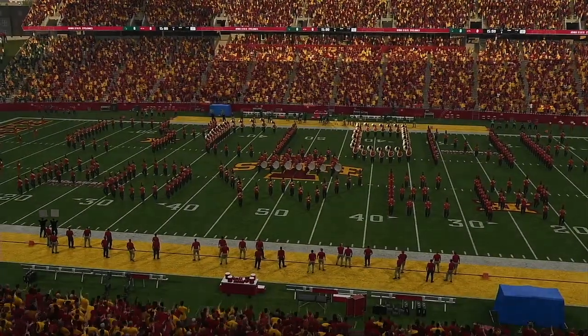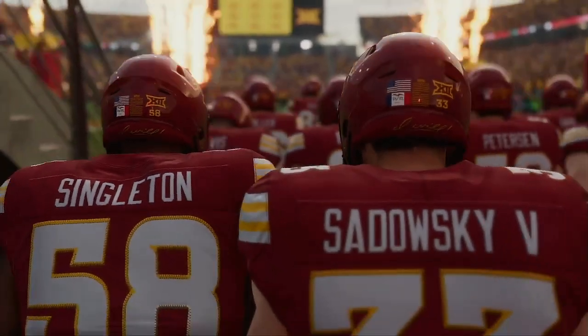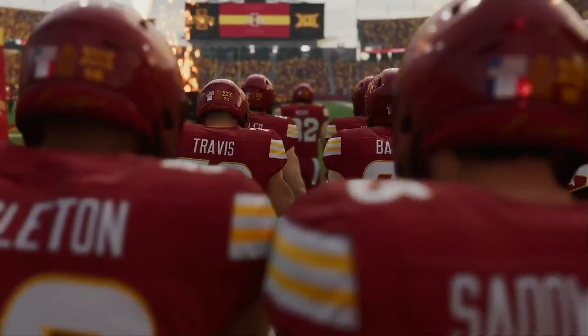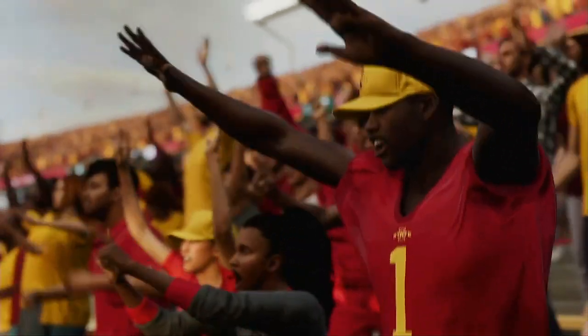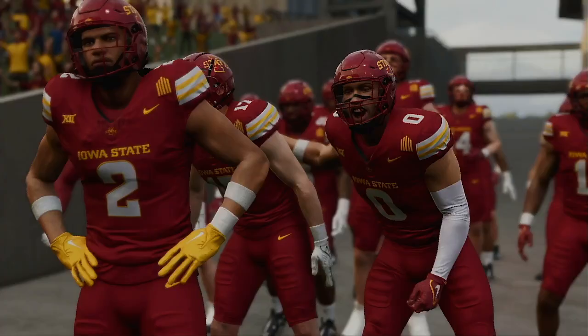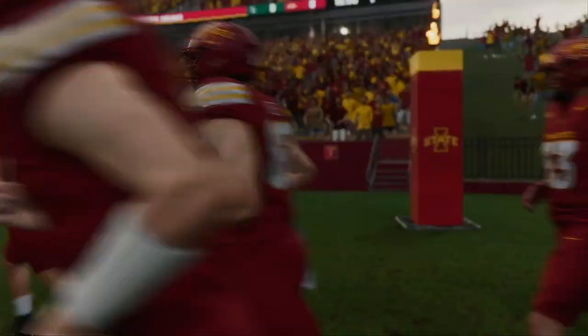Welcome to Jack Price Stadium in Ames, Iowa, where the Cardinal and Gold are gathering strength as they gear up to support their Iowa State Cyclones. What a game we have in store for you today. A Big 12 showdown, and the implications could last for the rest of the season.